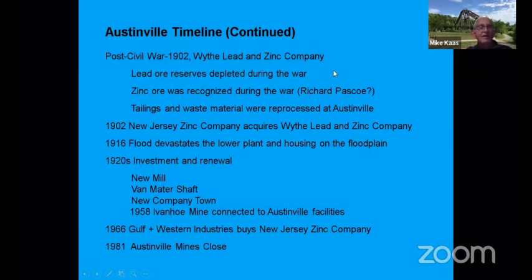So we don't know whether he went back after the war and told the northern capitalists about it, but anyway, the word got out. The waste material from Bertha and waste material that had been left on the ground at Austinville were all reprocessed during this post-Civil War period because they hadn't yet implemented anything with flotation, so they had a big problem dealing with the zinc sulfides and the small amount of lead sulfides that they encountered.